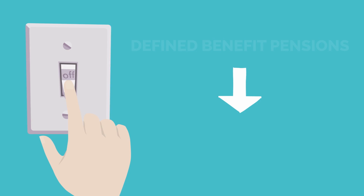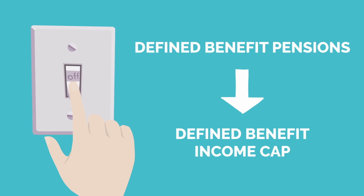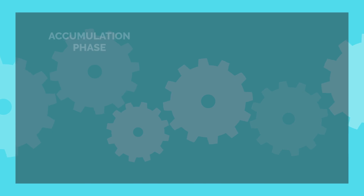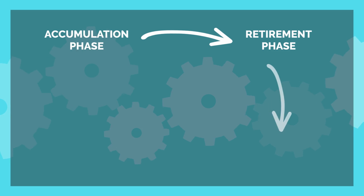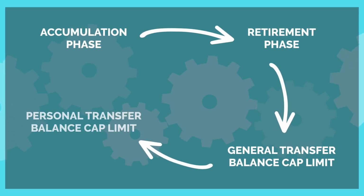As a side note, for those with defined benefit pensions, a defined benefit income cap also applies, which is separate from the transfer balance cap. When you first transition into retirement phase, you are subject to the general transfer balance cap limit, which then becomes your personal transfer balance cap.